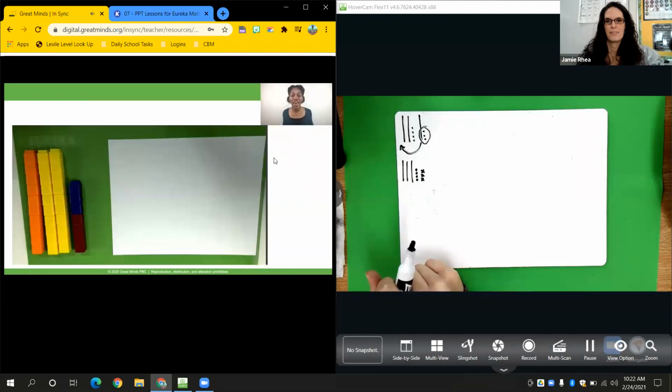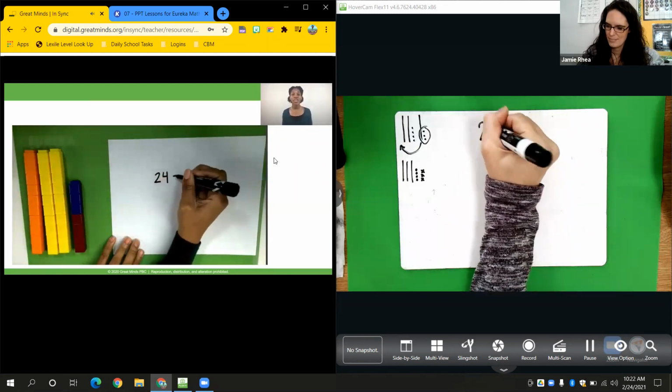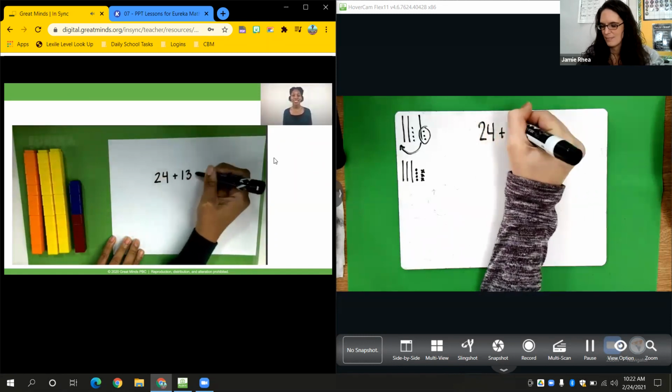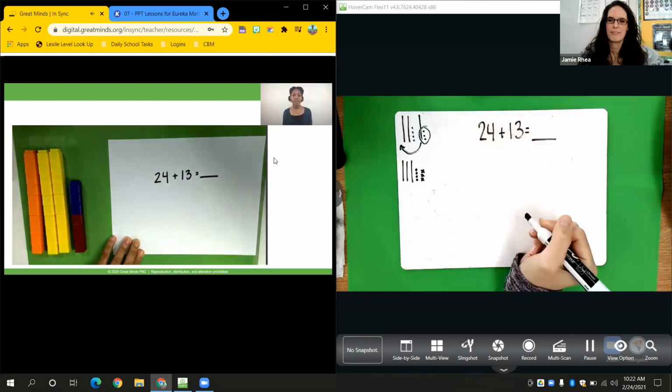We got the same answer, mathematicians. Look at that. Let's show our work using our whiteboard. So, we know that we were solving 24 plus 13 equals something. Let's make a number line.